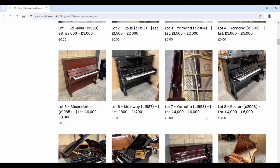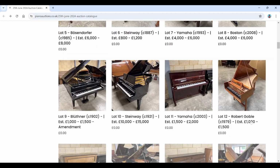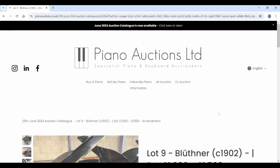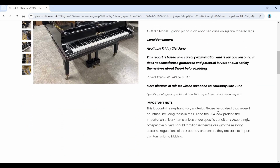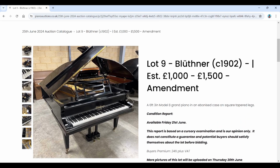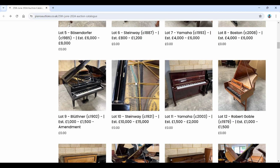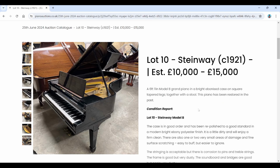Yamaha Grand here from 1993, Boston upright, Bluthner Grand there from 1902. Let's see, 1,000 to 1,500 on that. Not a lot of information on that one so far. 6' 3" Grand. Steinway here from 1921. 6' 11" Model B.